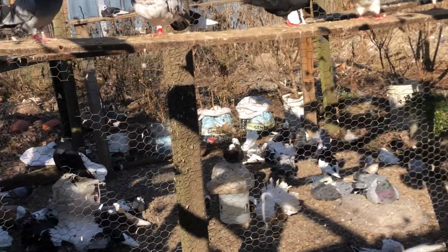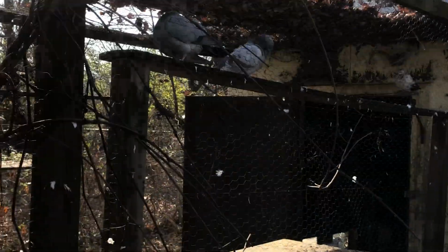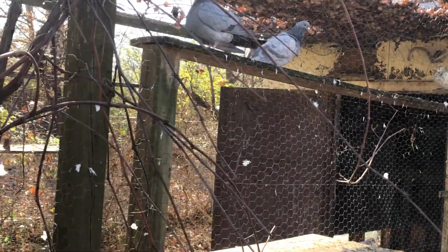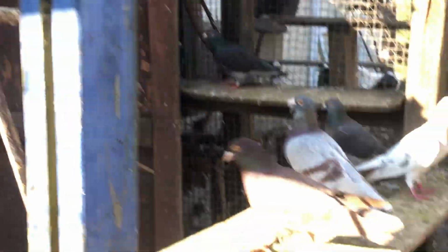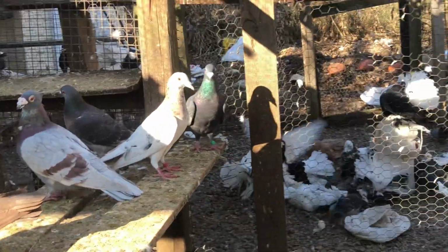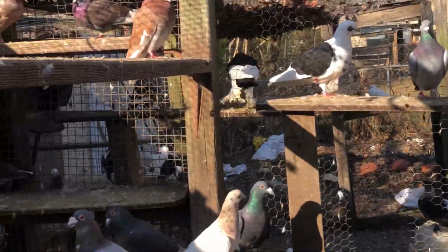I cleaned that loft, next loft over there, but I've got this loft left to clean. I need to clean that. I'm gonna do half today and the rest tomorrow. It's a job. If you clean it more often, it won't be a job, but I was a little bit slacking this year, so it's a job.